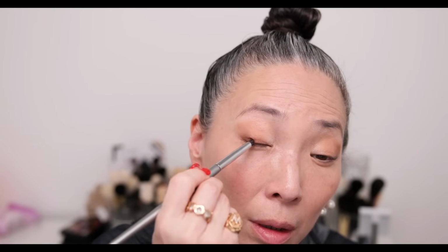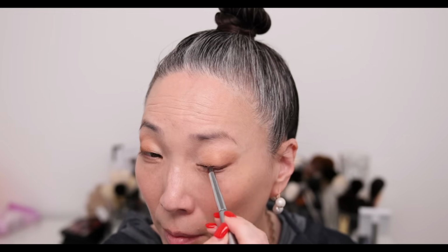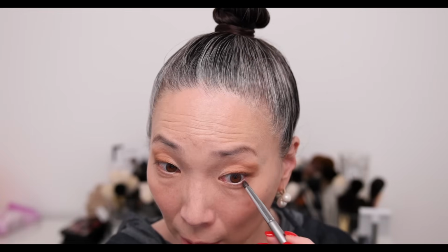I'm just working that into my outer lash line here. Oh, I like that. Does a little something, but it's very subtle. I feel like Log would be really, really dramatic. So this is good. And I'm going to drag this along my lower lash line.